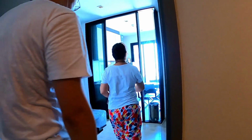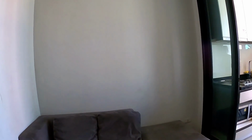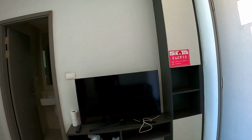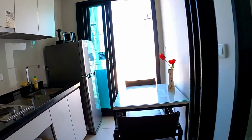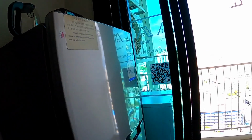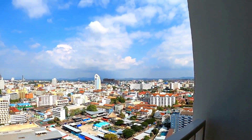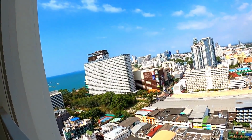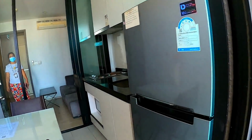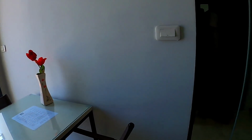All right. Yeah, this is one bedroom. So this is a smaller one bedroom. It's about 30 square meters. And this is 12,000 a month. And it's again short term. So you've got a washing machine there, you've got cooking facilities, one bedroom.